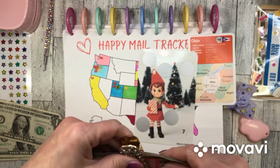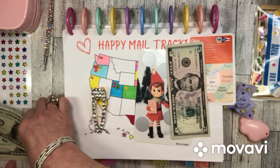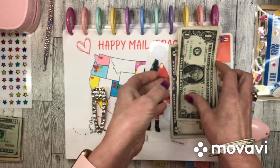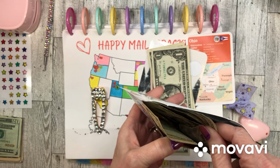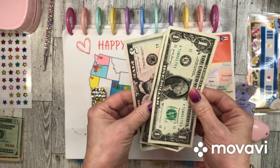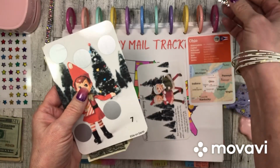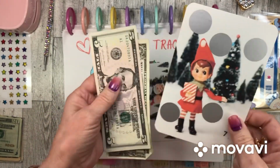Let me get my savings challenge money. So five, I need to use, these are my only ones. Six, seven. Oh, I think I'm gonna run out of ones, maybe I can condense in here. I might be able to condense in there when I stuff my Happy Mail. So $7 going into the cute little elf scratch off from Ellie on Earth. Thank you so much, Ellie. That was so sweet of you.